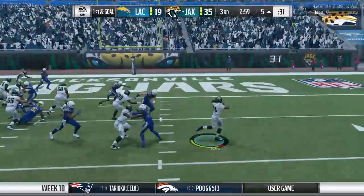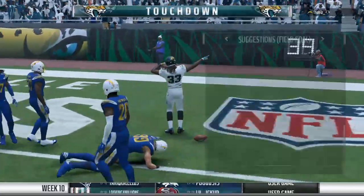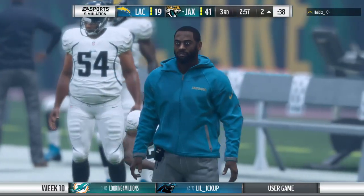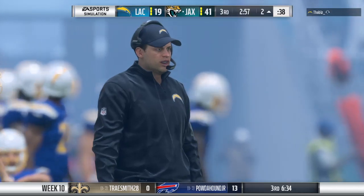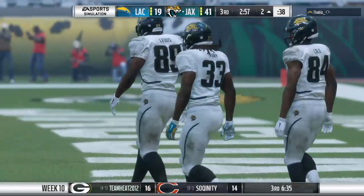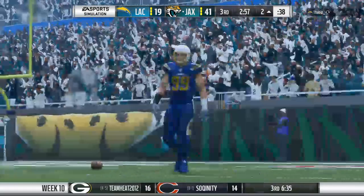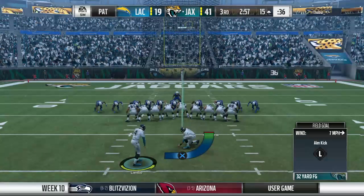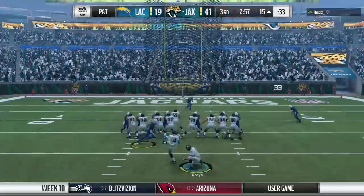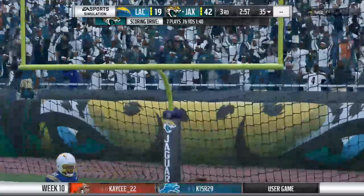They'll try to run with Ivory. And he'll take this into the end zone. Touchdown, Jacksonville. Chris Ivory, his 4th touchdown on the year. And the Jaguars add 6 to their lead. Lambo on for the extra point. And that PAT pushes the lead up to 23 now.